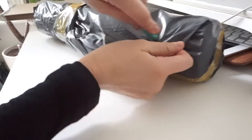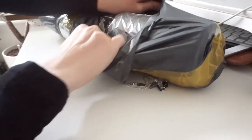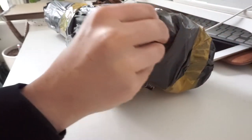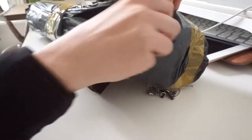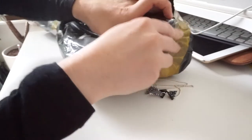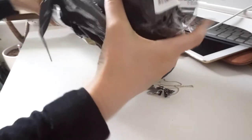So, recently ordered this off of eBay. Paid a bit more actually because it was supposed to be from a UK seller, but this has arrived from China, so that was a lie. Can you tell what it is yet?